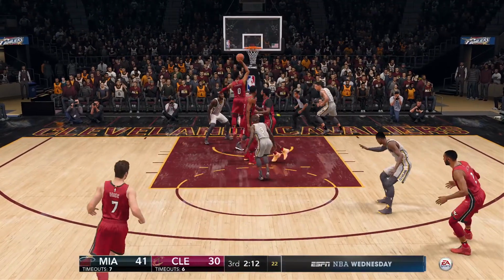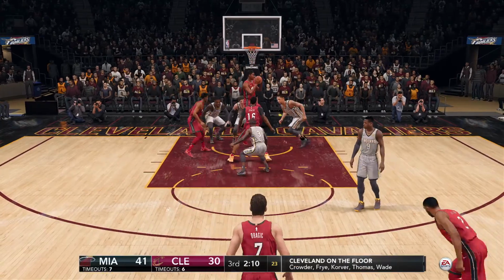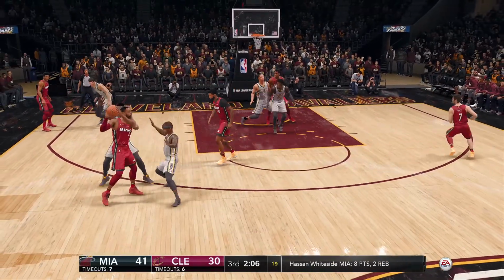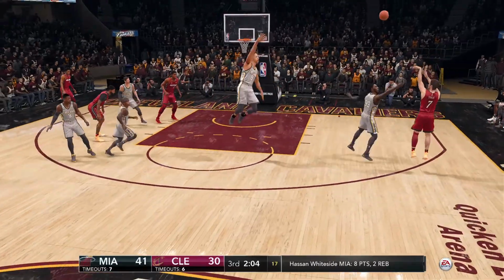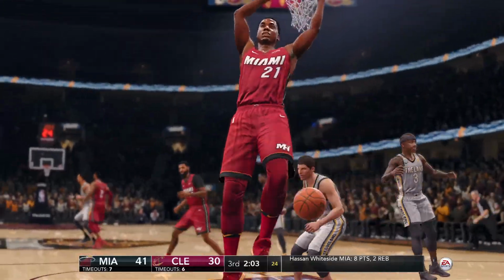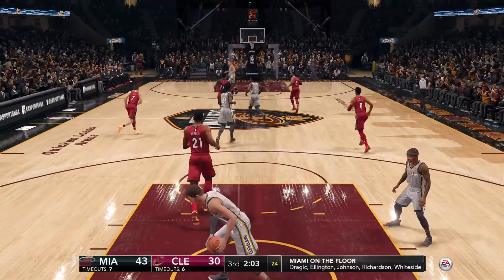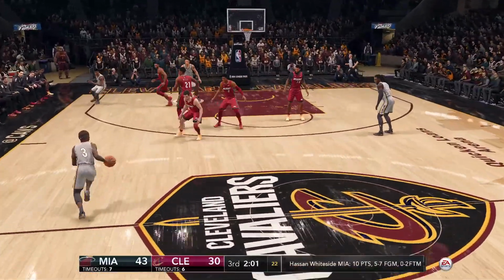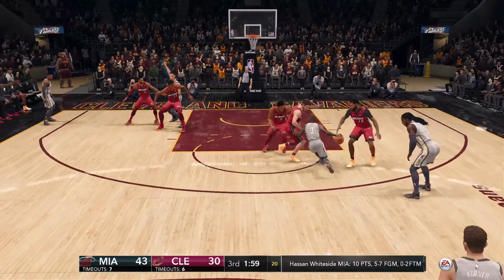Great board work on the offensive boards. Just won't go from point blank range. Tied up and asked to pass. The Heat with a fantastic follow. What a putback. Attack the basket time and time and time again, and you will be rewarded.